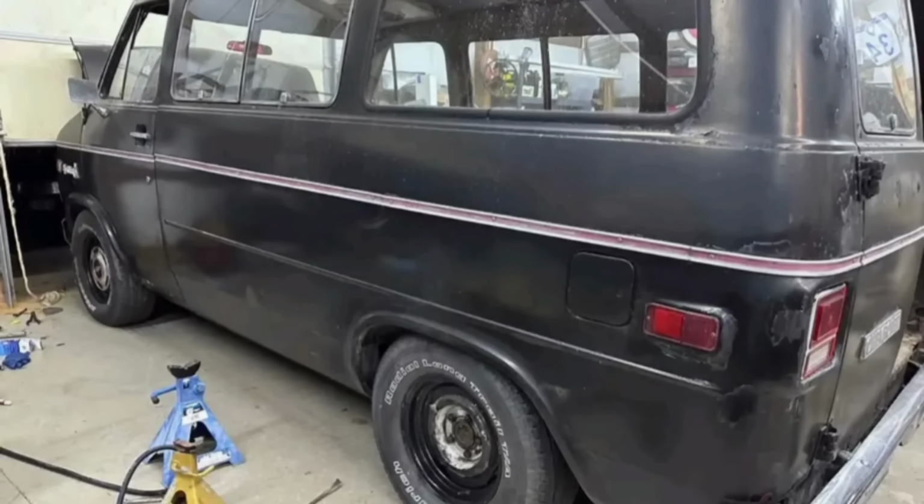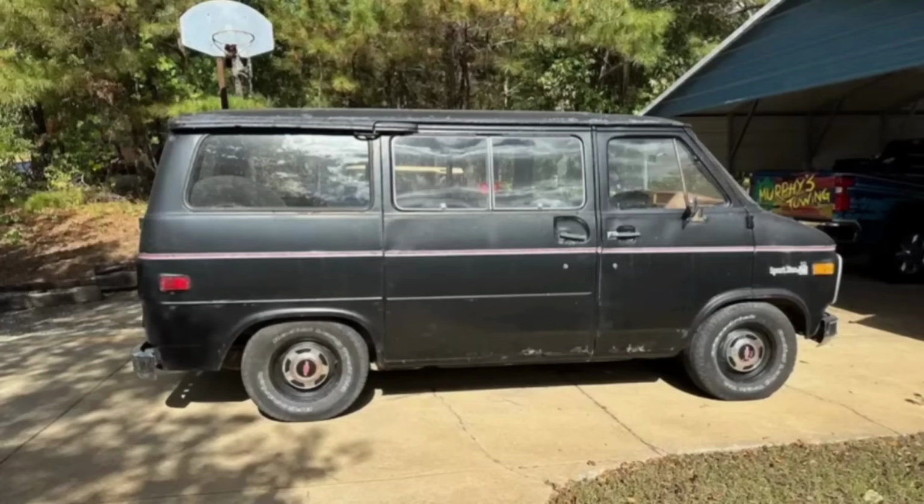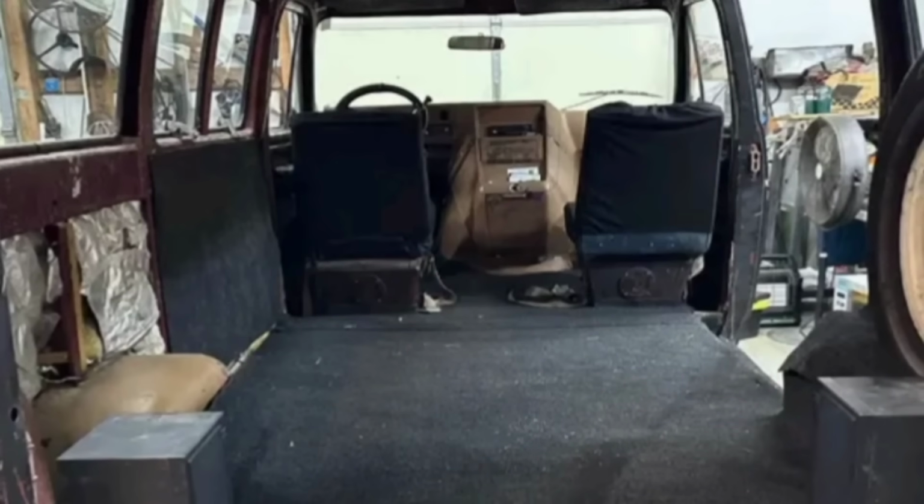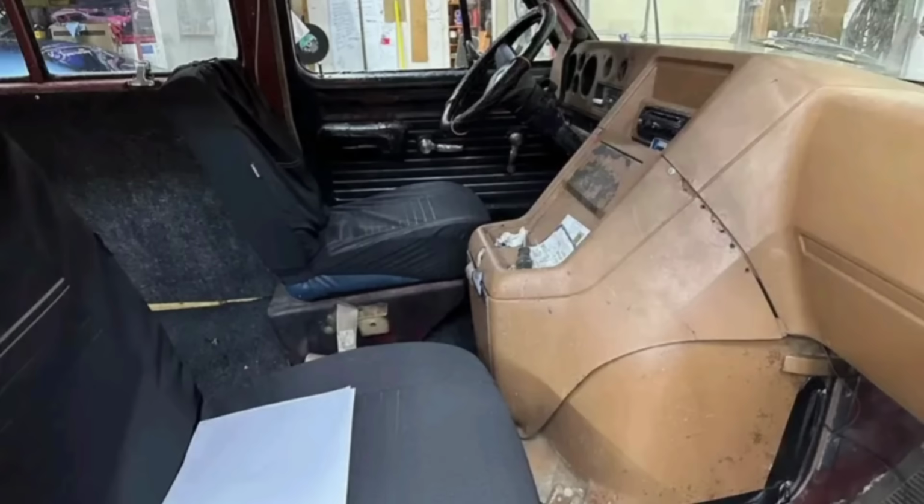This one here's got a nice stance to it, and the body really doesn't look to be in too terrible a shape. This might make somebody one hell of a little project van, especially for the price these things are bringing nowadays. What do you guys think of this one? Leave it in the comments.